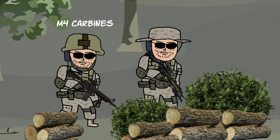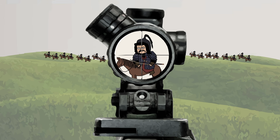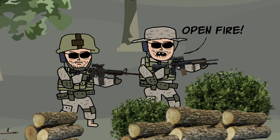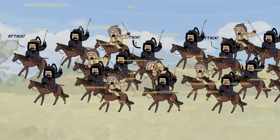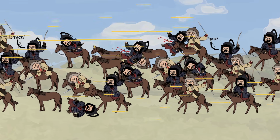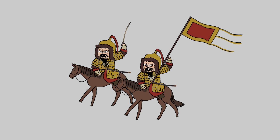The M4 carbines and M27 rifles are effective out to 500 yards, well within ballistic reach, especially with their optics. Here's where things get interesting for the Mongols. At 500 yards, before any serious cavalry charge can develop, the Marines can engage with devastating long-range fire. While the Mongols are positioning, organizing, and preparing, the Marines can inflict catastrophic early casualties. The sheer volume of fire, potentially 10,000 rounds at this stage, would completely disorganize Mongol formations, cause fear and panic, and shatter unit cohesion.